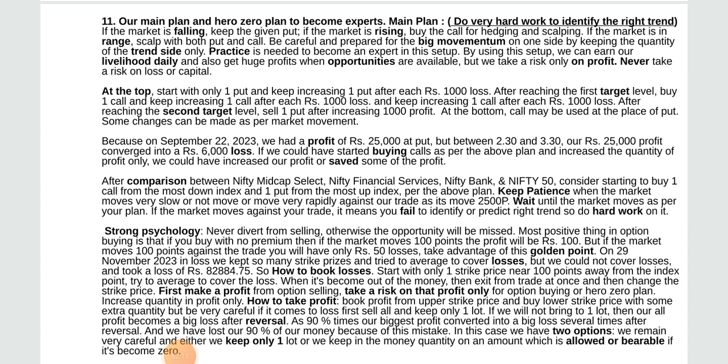First make a profit from option selling. Take a risk on that profit only for option buying or the Hero plan. Increase quantity in profit only. How to take profit? Book profit from the upper strike price and buy the lower strike price with some extra quantity, but be very careful. If it comes to loss, first sell all and keep only one lot.